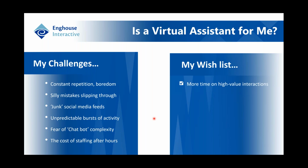Okay, so this is really important: more time on high value interaction. What we mean by that is an agent or a customer service person talking to somebody about something that's higher value. Whether that be in a sales situation or they're a VIP customer who needs more hands-on time, talking about something more complicated.